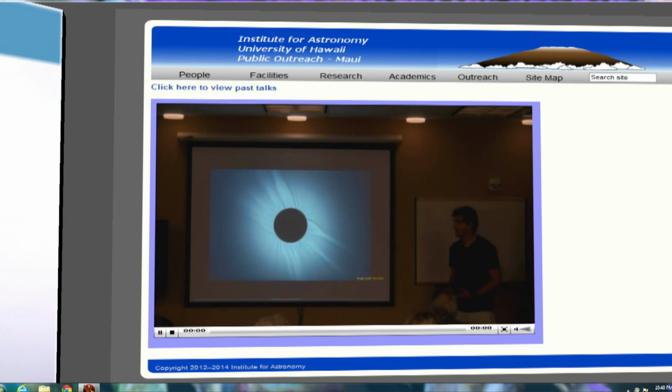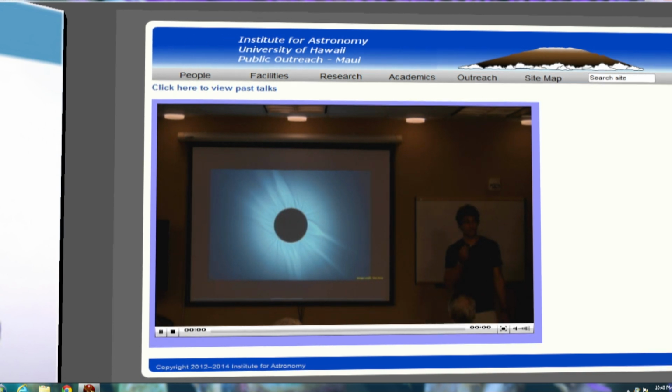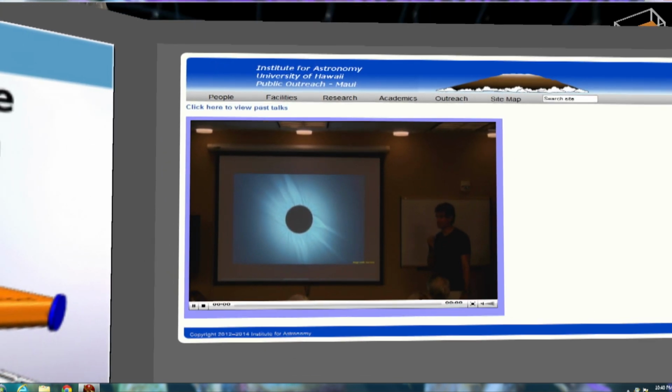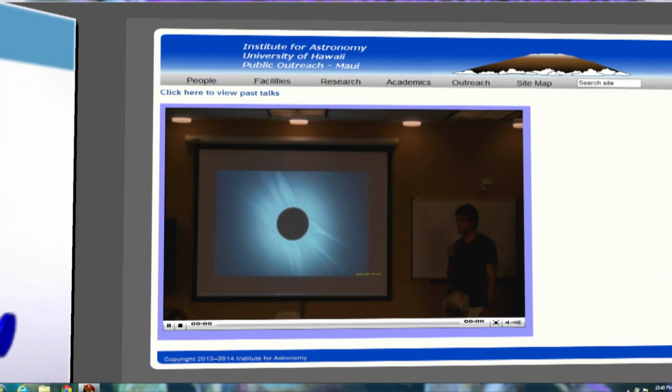When is this supposed to be operational, and have you had a lot of delays? Is it on track? When is the telescope going to be online? I think 2019 is the latest we know. When's your instrument going to be done? A little earlier than that.